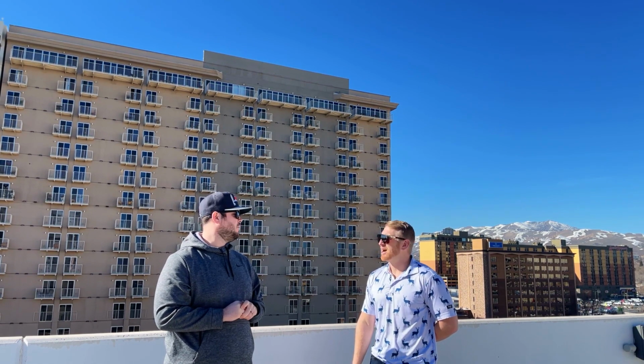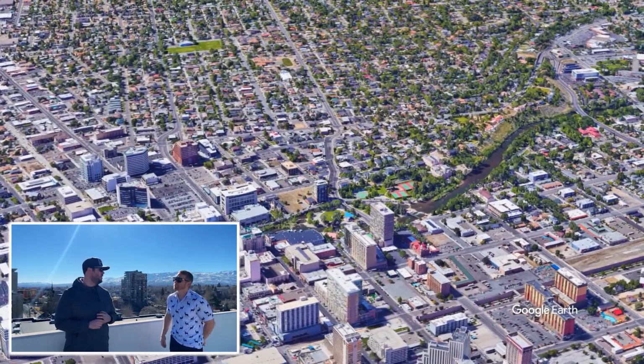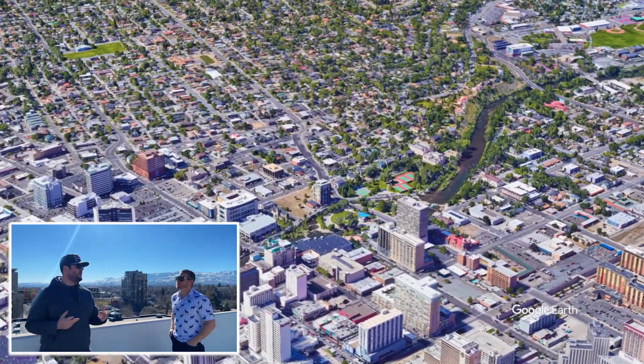On to 5. Wraps it up. We have got number 5 on the list, the Park Tower. Yeah, so built in 1961. It is the oldest one that we're touching on today. It is 18 stories and has 87 units, right? And they kind of vary as well.